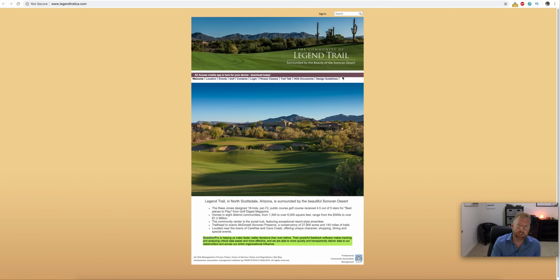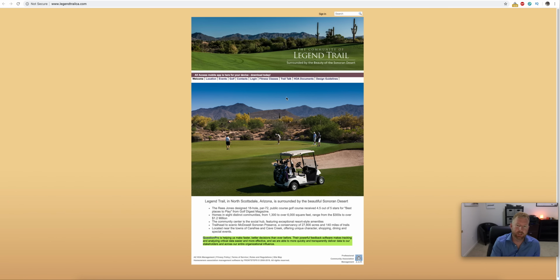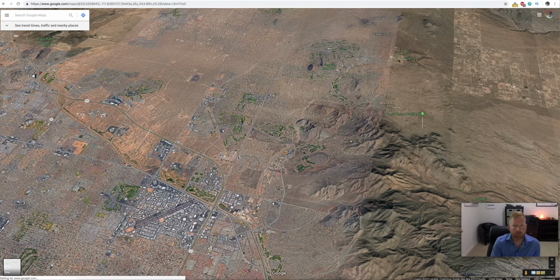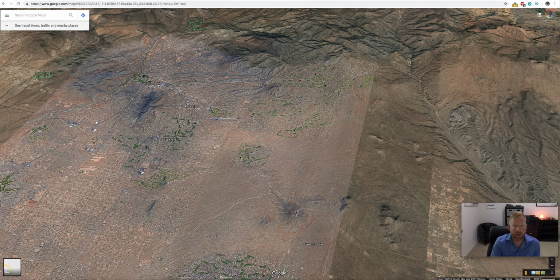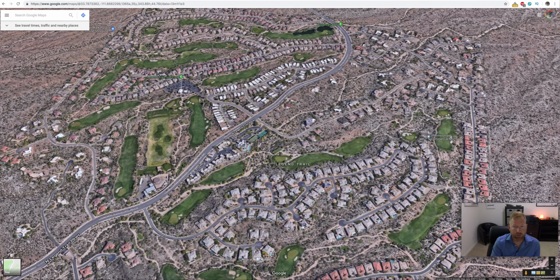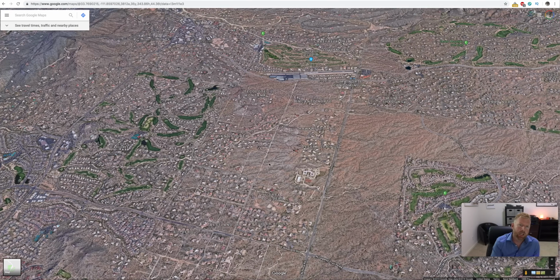Probably another community that I can mention is Legend Trails. There's Lone Mountain right there. You can see it's a unique looking mountain. It's really popular. And if I show you where Legend Trails is, it's way up there, right here. I like Legend Trails. I think it's underrated. They could probably develop all this area, but you can see they just stopped. So they built around the golf course and that was it. They didn't do any more development since the late 90s.